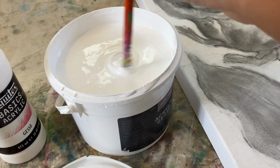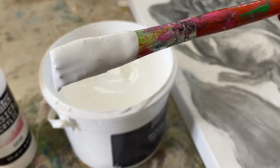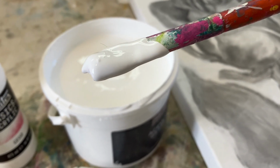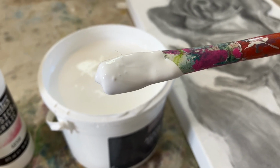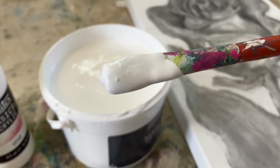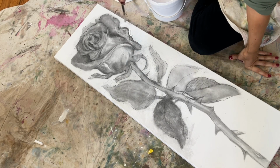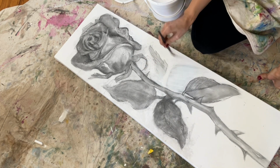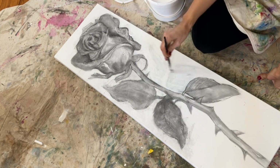This is gesso. It's a little bit different than regular paint because it's pretty thick and it has some texture to it. When you apply it to a canvas, it kind of acts as a primer, and it'll add a little bit of texture and help paint grip the canvas. In this case, I'm using it as an eraser of sorts. So I'm just going in with the gesso and covering up the drawing that I made on the canvas. And then when it dries, I will draw back in my new design.